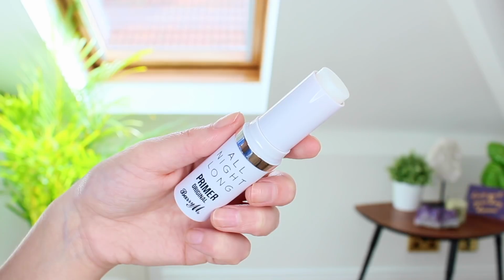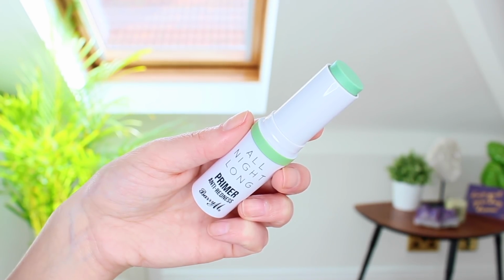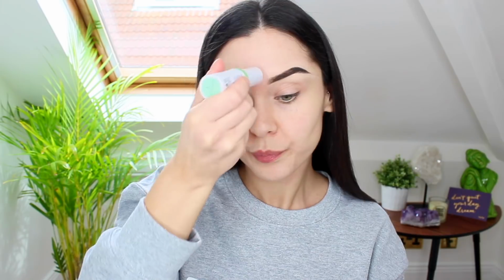So first off, I've got their All Night Long primer. I've got their original one and I've also got this anti-redness one, which is green. I'm gonna try them both out. I'm gonna put the original one kind of at the perimeters of my face, and then I'll put a little bit on my cheeks, and then I'll put some of the anti-redness primer where I've got redness.